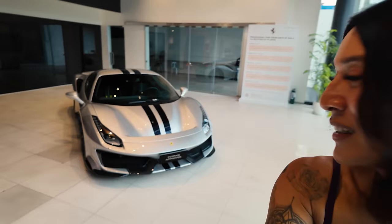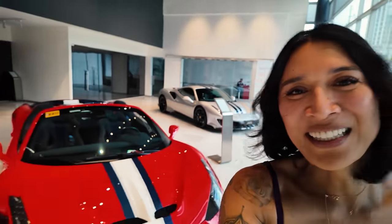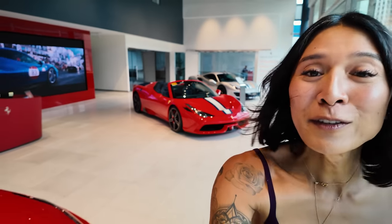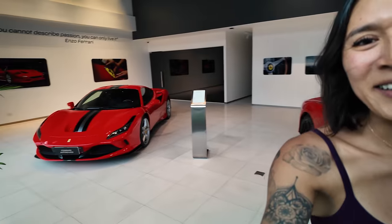There's this Pista. So Ferrari pre-approves and does a 200 point inspection. You guys can buy some certified units, and a beautiful 488 Pista here. Wow, this is a 458 Speciale Aperta. Aperta meaning it's the spider version. That's limited. That's a gorgeous car. And we have two FA Tributos. One FA Tributo over here and another FA Tributo over here.